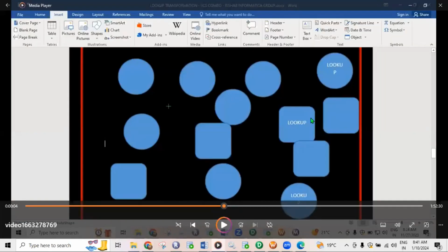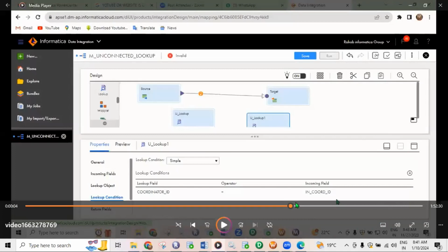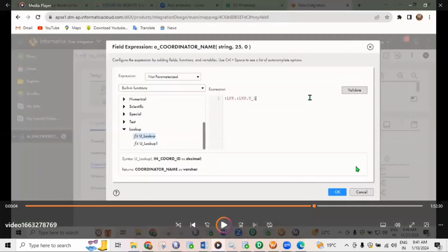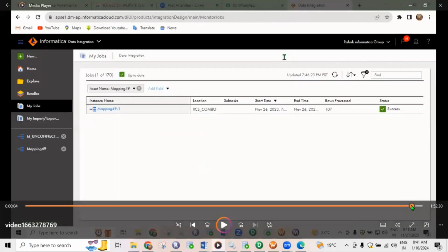So why do we have to use the unconnected lookup? This is the unconnected lookup we can use anywhere, the lookup, right? So why do we have to use the unconnected? Why do we have to use the connected? So those explanations are here actually. Right?